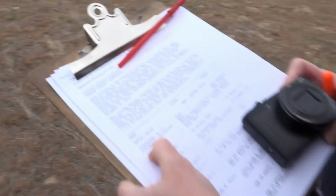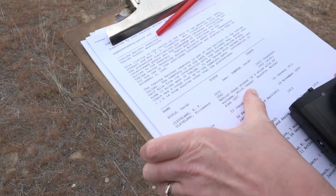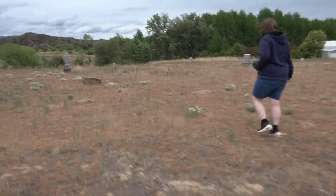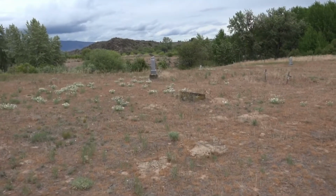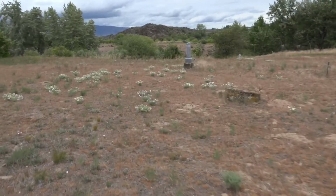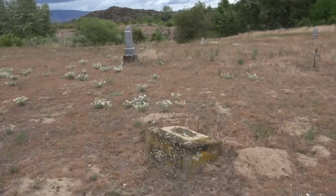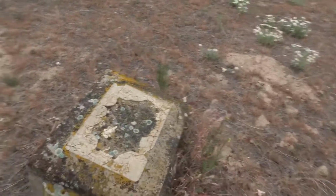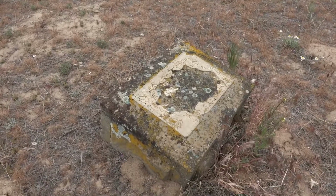Well, there's these two people, and then right behind them, there's just a stone with no surname. It just says Augusta. Okay. So I was thinking maybe look for the bigger one. Well, we've got this one right here. Looks like it's just kind of been tossed out here, though, because it doesn't seem to be in line with all the other ones. Looks like something's broke off of it too. Yeah. Well, we got him.